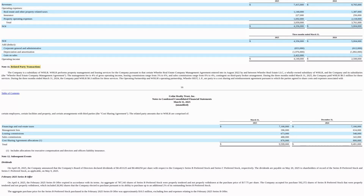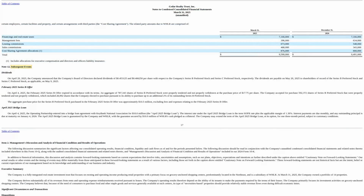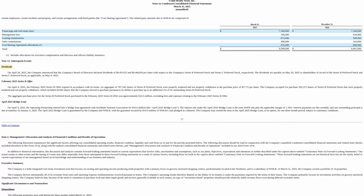Lastly, we have subsequent events, which is anything that happened after the quarter ended but before the report was filed. They declared dividends for both Series B and C of their preferred stock. They also entered a bridge loan agreement with KeyBank National for $10 million.